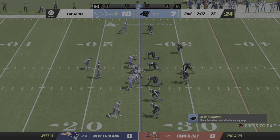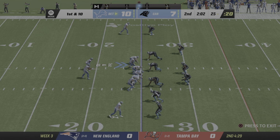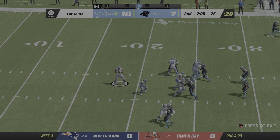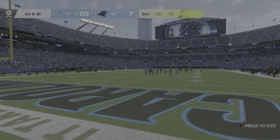Last time out, you remember their drive stalled, but thanks to their kicker, booted a long field goal to at least get them 3. Now here they'll try to do better and find the end zone. And in our experience, how much fun is it for coaches to know that they've got a kicker who can nail it from long distance?